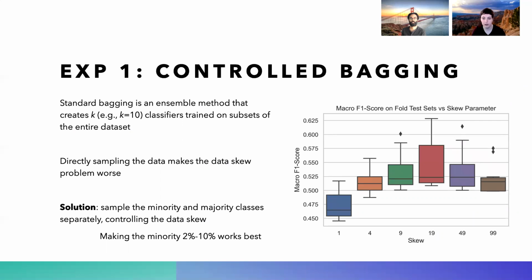An elegant solution to this problem is to enforce a data skew by sampling the minority and majority classes independently. This design results in multiple classifiers with different undersampled sets of the majority, creating multiple views of the world. We empirically determined that a skew of 2% to 10% works best, as shown in this box plot.